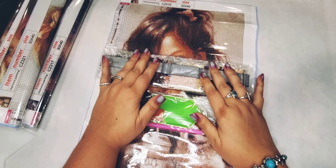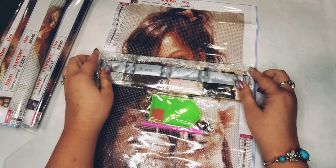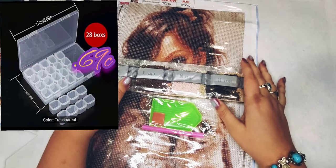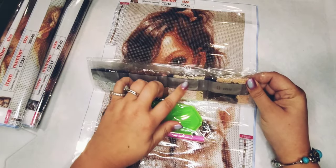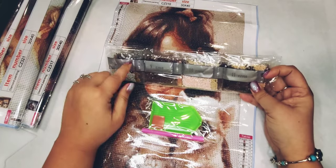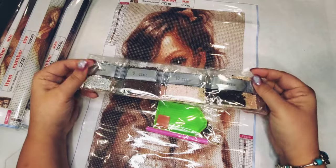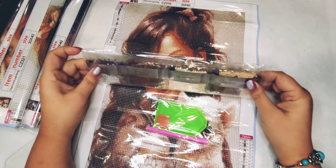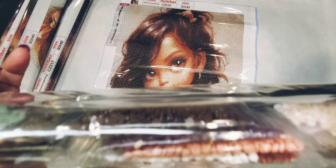You also want to get a little case for your diamonds. I don't have one handy here right now, unfortunately, but I'll insert a picture of a little container that you can purchase for very cheap on Temu as well to put your diamonds in, because you're going to have to cut open these bags to get at them. So you definitely will want to get a container to put them in. Or they could get lost, they could spill out, and so forth.